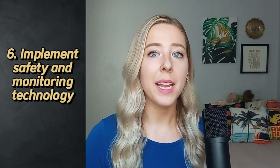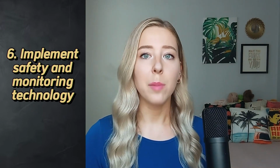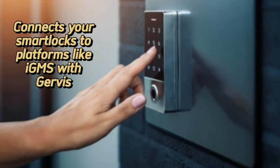6th, implement safety and monitoring technology. Installing external cameras and smart locks helps you monitor your property remotely. These tools offer security for your property and peace of mind for your guests, ensuring a safe and secure environment. Codes can be auto-generated for guests by connecting your smart locks to platforms like IGMS with Jervis, automatically sending the codes to your guests, deleting them at checkout, and allowing your rental to pretty much run itself.